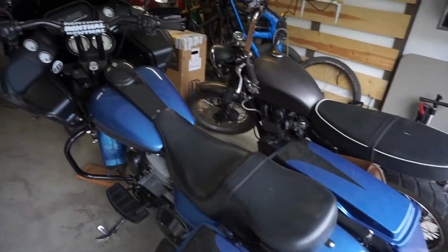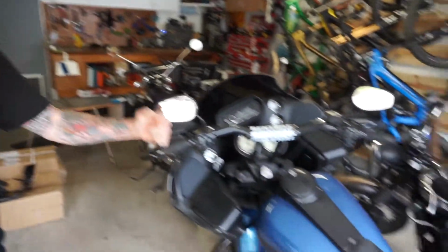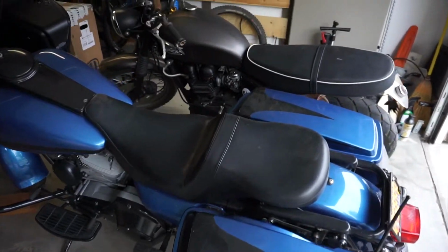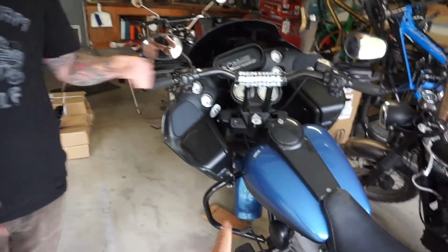And these are yours as well? They are, yeah. So I've got this Triumph Scrambler, my bagger, which I've ridden all over the country. I actually have a mountain bike rack for this bike. I've ridden this thing to Sturgis and then up to Crankworks Whistler with my mountain bike on the back, and I've ridden it to Rampage, you name it.